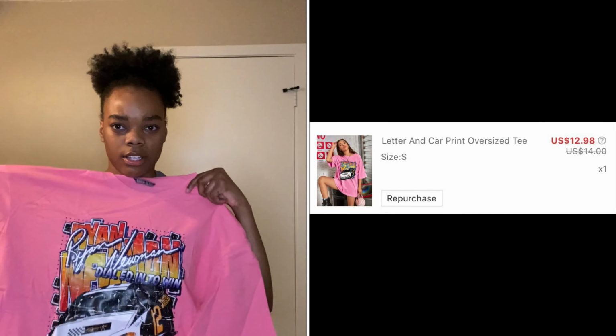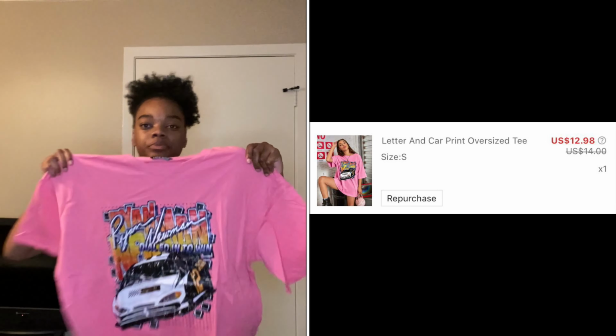Okay, so next I got this oversized shirt. It was gonna go with something else I had ordered in another pack. Ooh, this is a little too oversized. Let me try it on. Okay, so this is the oversized shirt. I thought it was gonna be longer than this, but oh well, it's still cute. I rate this a 10 out of 10. Period. Word.